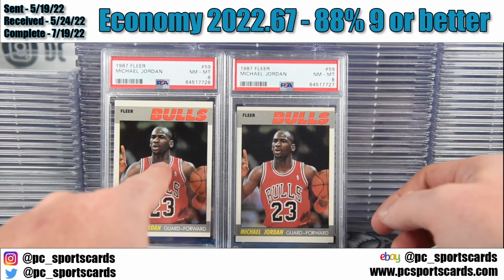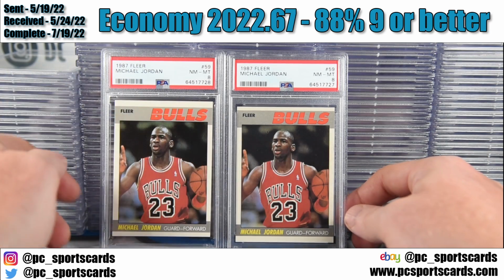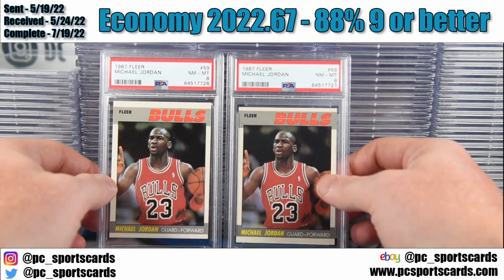Again, I would take this Jordan because this fisheye right here really bugs me. Fisheye is like a printing defect, and it just distracts from the card. Even though this one's nice, so centered and stuff, this would probably be a 9 without the fisheye and the edge issue.